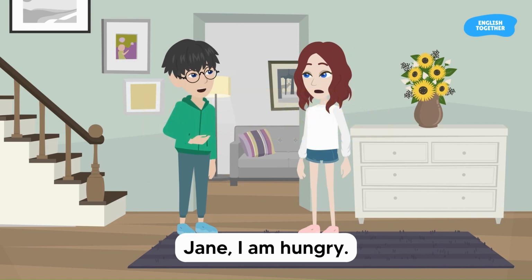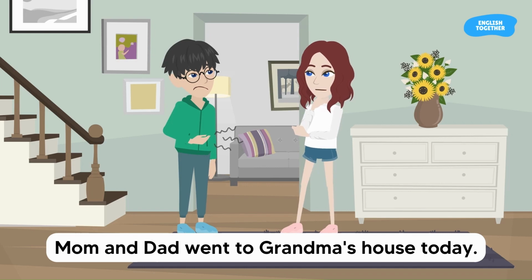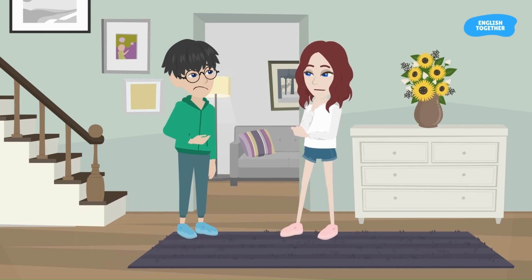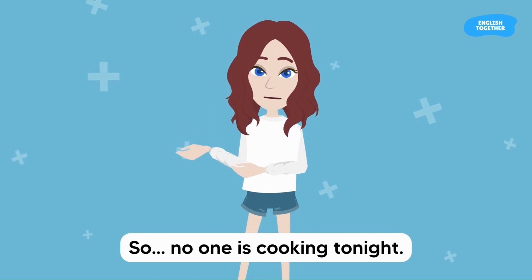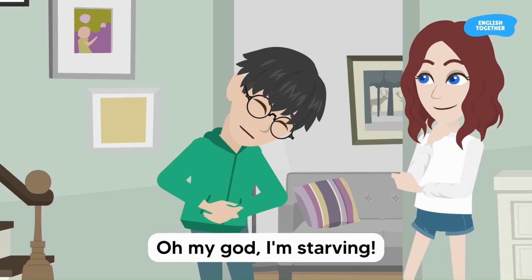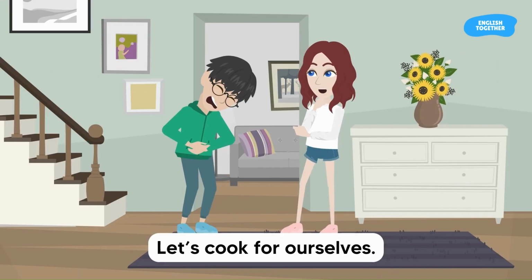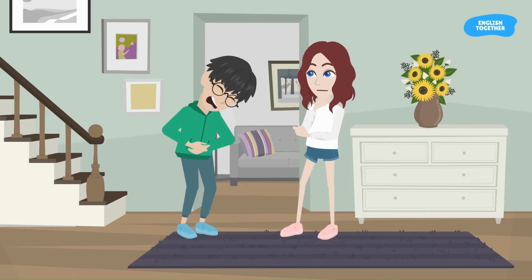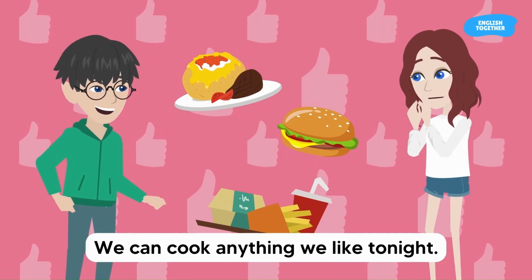Jane, I am so hungry. Mom and Dad went to Grandma's house today. So no one is cooking tonight. Oh my God, I'm starving. Let's cook for ourselves. We can cook anything we like tonight. Yeah!